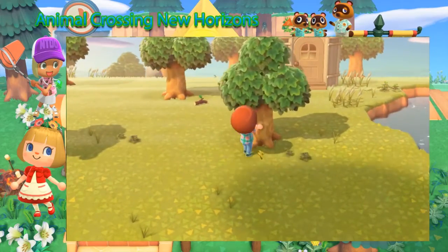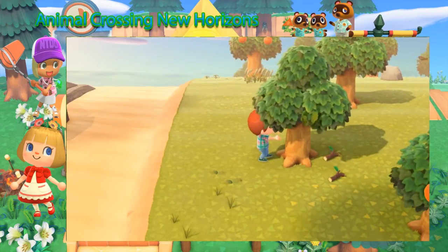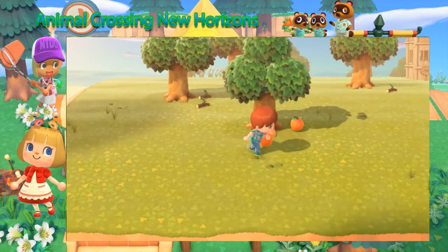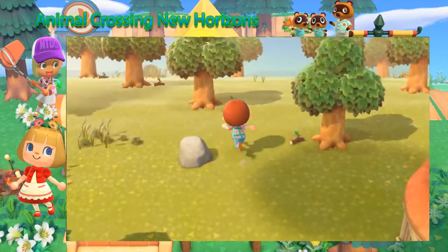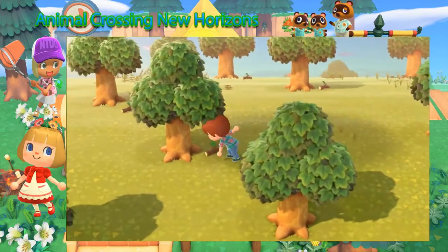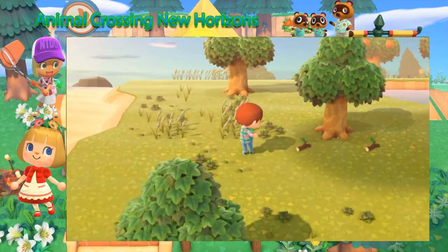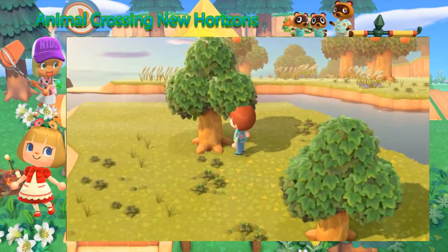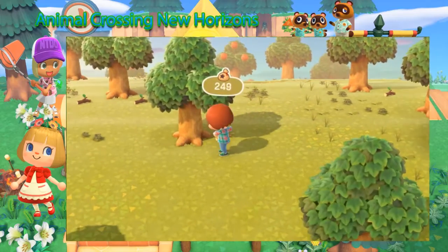Alright, let's keep exploring. What's in this tree? Nothing. This one? Nothing. I already shook this one. Let's get the stuff out of this tree. Put some food. Tree branches, let's collect those. Let's collect some grass here. What's in here? Nothing. Here? Nothing. Here? 100 bells, baby.